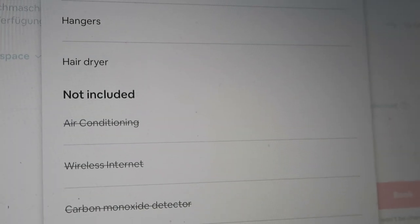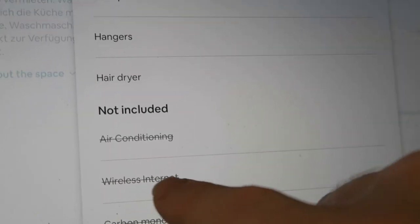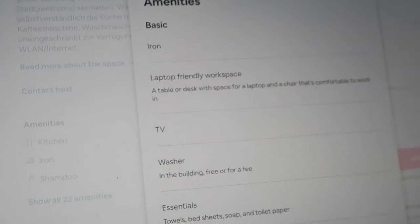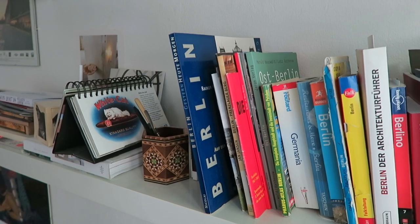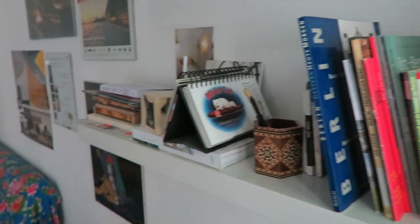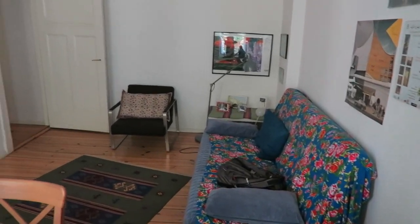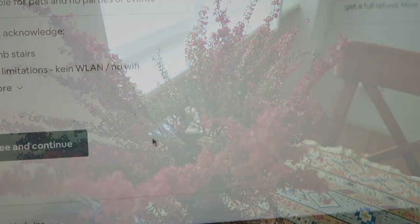What is not included, there's no wireless internet here. That's a no-no for me. Do check your internet. There's no air conditioning, which in some climates might be relevant. Now, actually the internet here is not at all bad, but it's not so good in the living room. So the reason I've set the computer up in the kitchen for this session is because it's much more reliable here. You then go through the payment system.